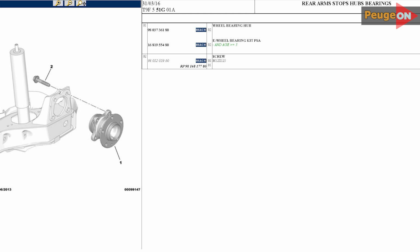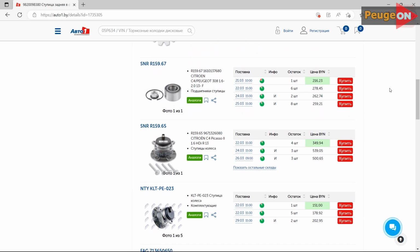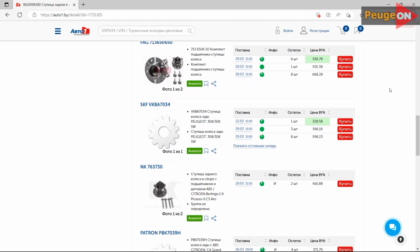Let's put it this way. Some people had bad luck. Well, that is, they bought a car with a mileage of 120 and it turned out to be 240 or something like that. Okay, this is what it is for. The rear hub comes assembled with a bearing with an ABS sensor. The original costs 390 rubles. That's $137. Not for a pair. This is all for one piece.